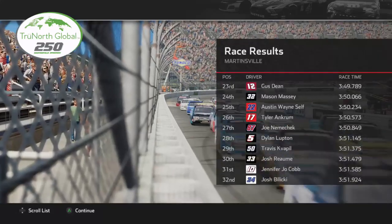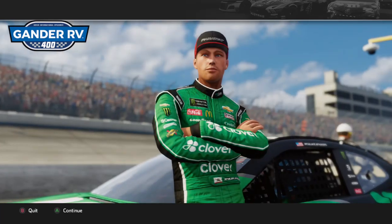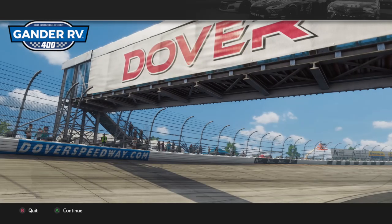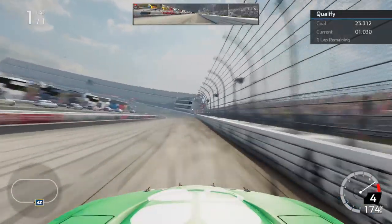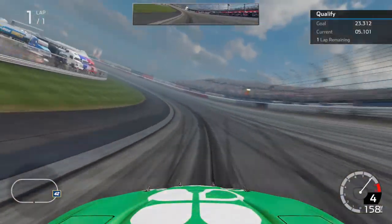But now it is time to go to Dover for us here in the Cup Series, a track that I enjoy a lot. I think we got one career win here so far in the Cup Series, and hopefully today we can make that two. So we come through getting ready now to go into qualifying here in Dover. Usually we are able to put up a pretty decent lap. We usually qualify top 10 at Dover, so definitely have a lot of confidence.